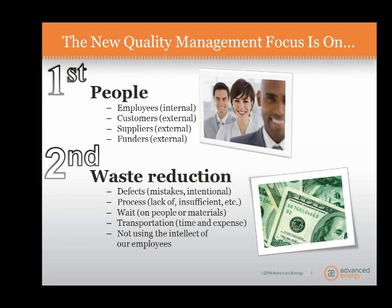The focus of quality management, first and foremost, is on people. It must start with employees, which are internal, and then also external, which are customers, suppliers, and funders. And it focuses on all 4 of those. So first step is people, and second step is waste reduction.